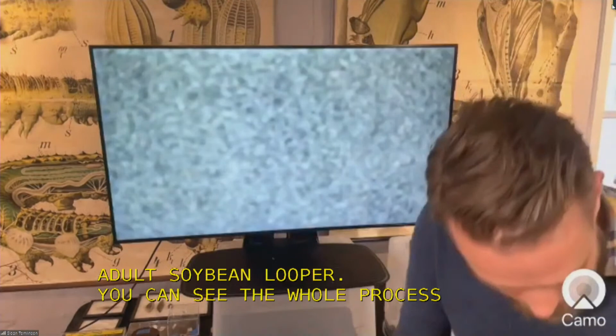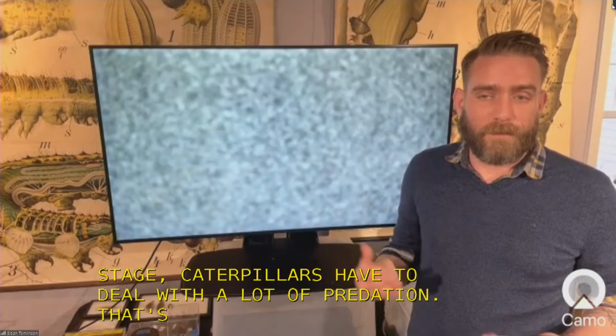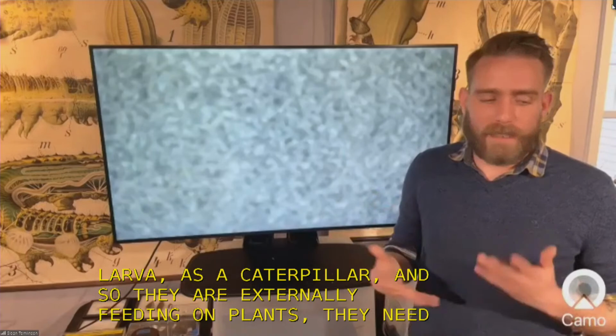So in the caterpillar stage, caterpillars have to deal with a lot of predation. So that's their main stage of life. For a lot of moths and butterflies, their longest period of life is spent as a larva, as a caterpillar. And so they're externally feeding on plants. They need to protect themselves. So there's all kinds of different ways that they do that. I'm actually going to show you a really neat way.